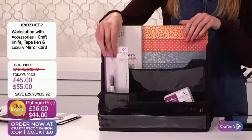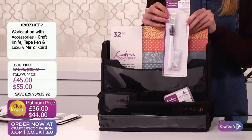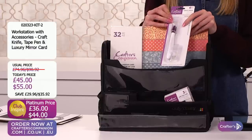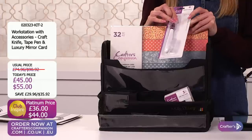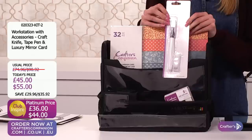Next up, we've just been talking about our fabulous craft knives, and we're including the swivel blade as part of this amazing bundle. You get your actual housing, the blade and the handle itself, and you're getting five replacement blades, so plenty to keep you going with that fabulous craft knife.